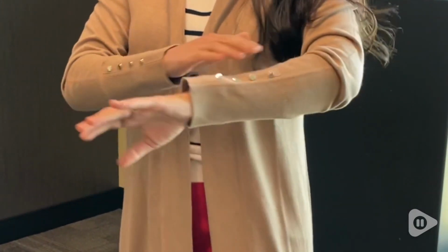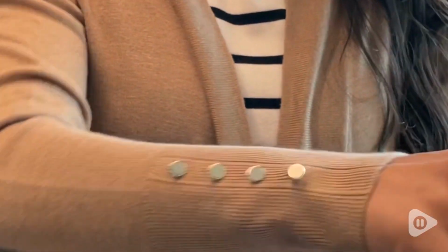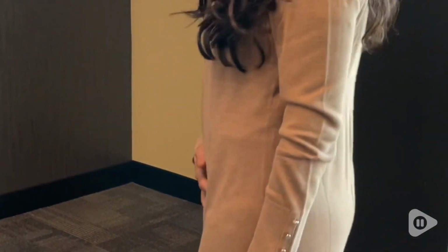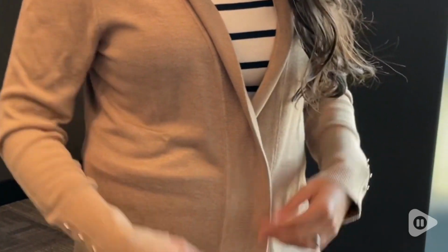This cardigan by Spicy Sandia has become one of my favorites. I love how well designed this cardigan is. It's beautiful and I love this camel color, even though it comes in a variety of beautiful colors.